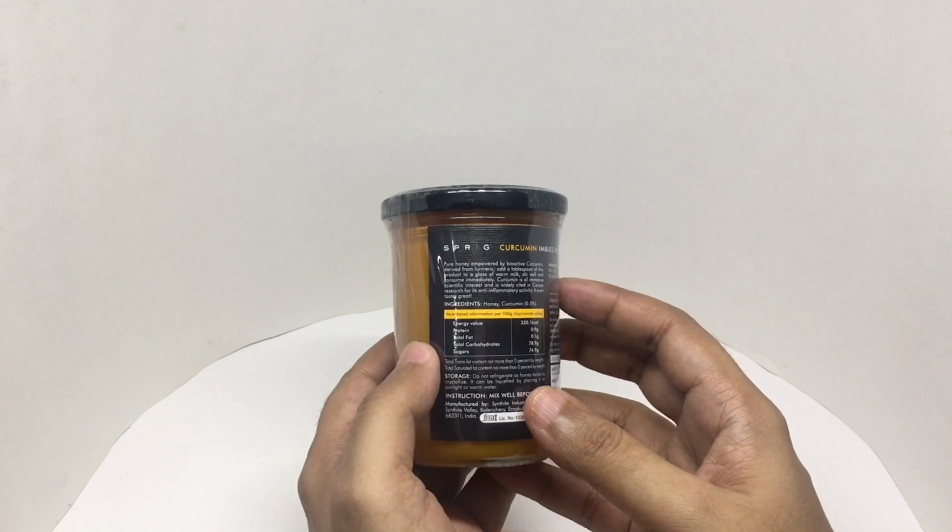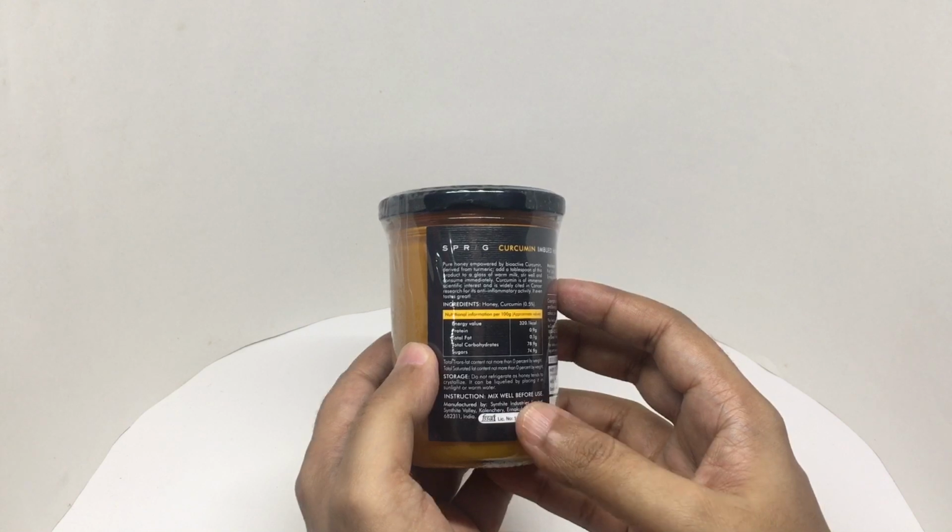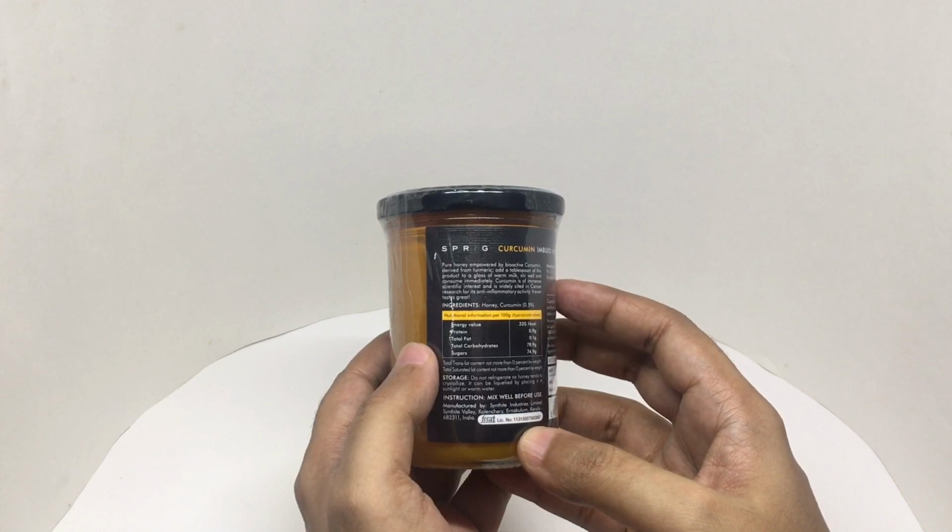Add a tablespoon of this product to a glass of warm milk. Stir well and consume immediately. Curcumin is of immense scientific interest and is widely cited in cancer research for its anti-inflammatory activity. It even tastes great.